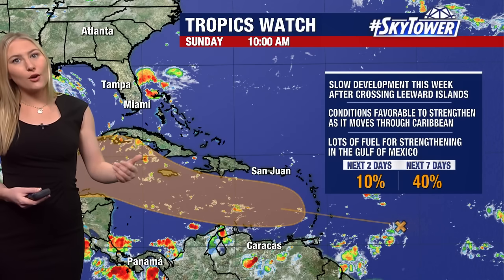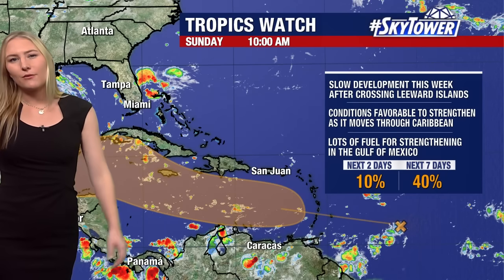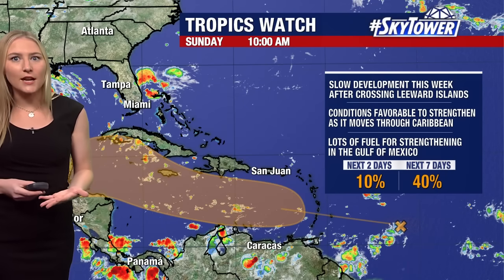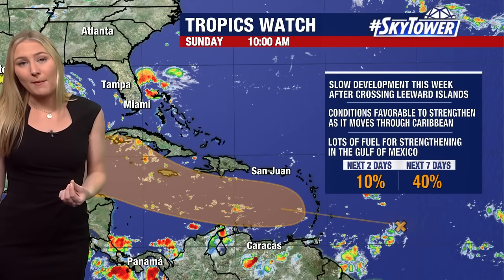But regardless, slow development is going to be the story the next couple of days. And depending on where this exact track takes, models have a really tough time figuring that out until we actually have a center of circulation. So there is a chance this gets into the Gulf of Mexico, where at that point, waters are very warm to sustain a tropical system and to allow for more strengthening.